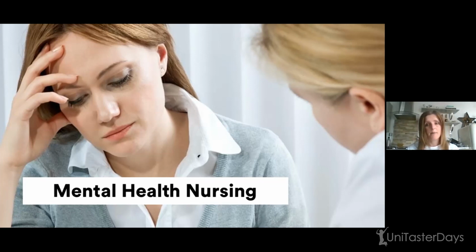It's also an area with fantastic scope for specialism and career progression, particularly as mental health becomes more commonly understood, more widespread. We're seeing more and more services becoming available for people with mental health needs, and we need mental health nurses to work within them.